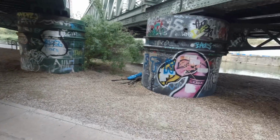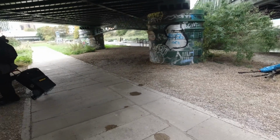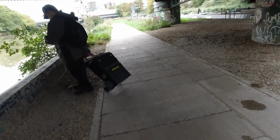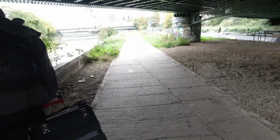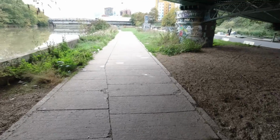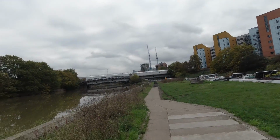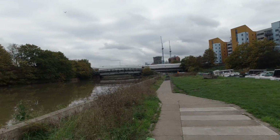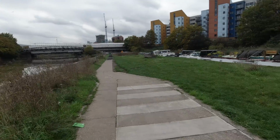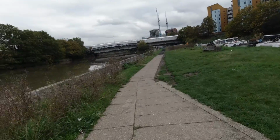Right, we're at Bridge 3 on the River Lea. We're going to... Where are we going? We're going to Limehouse. Where's all this water come from? We'll go round. Someone must have put it out of the boat.